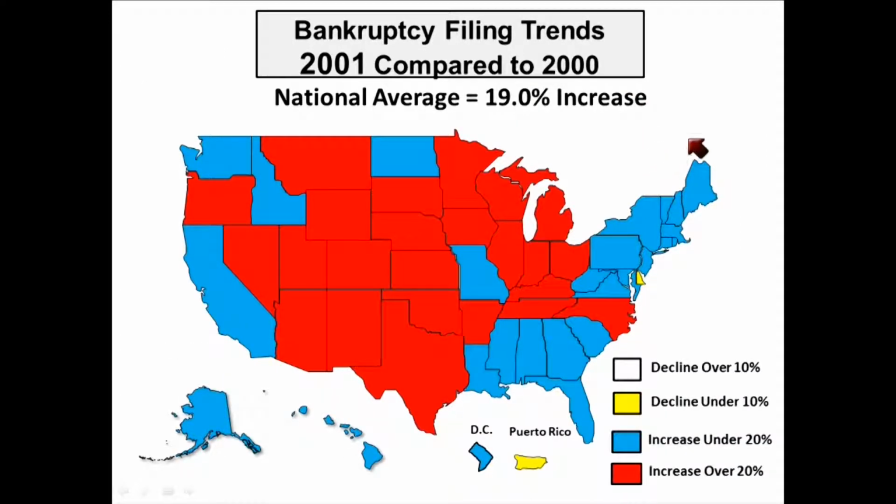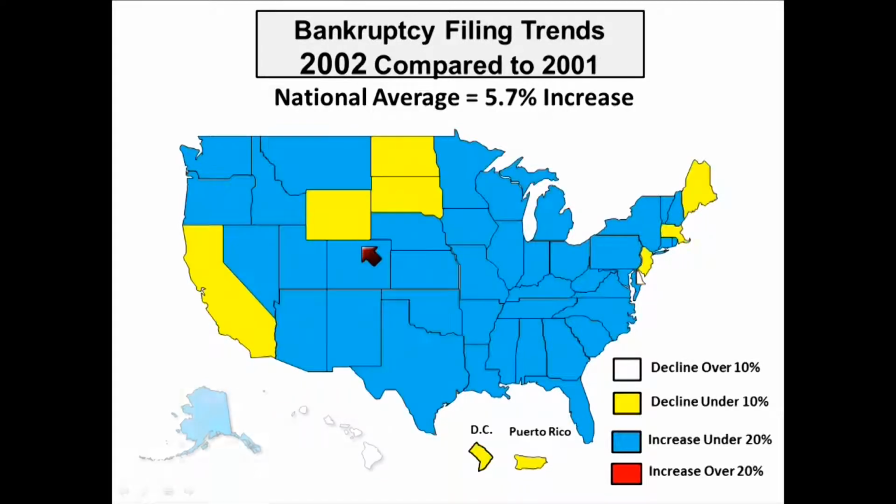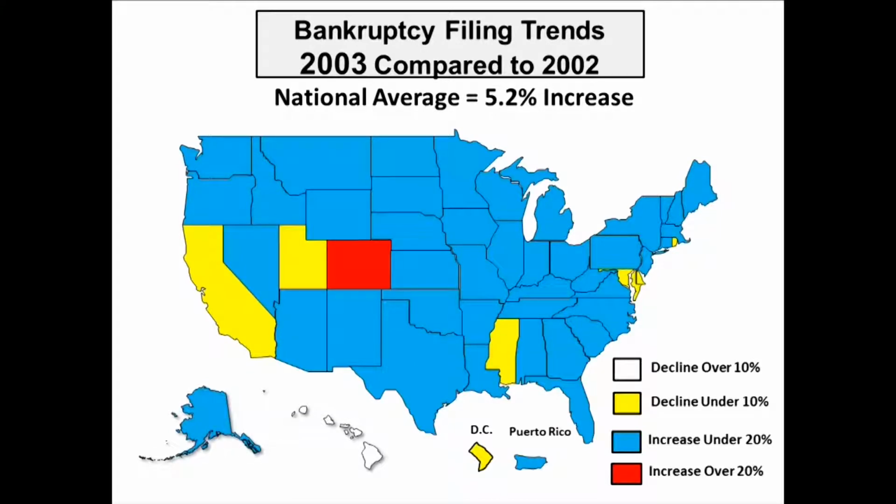There were basically modest increases along the East Coast, and throughout the central part of the country the increases were fairly large. In 2002, the rate of increase was much lower, although just about everywhere was up. But there was no part of the country that was getting really large increases during that year. Pretty much the same thing in 2003, with the exception of Colorado.